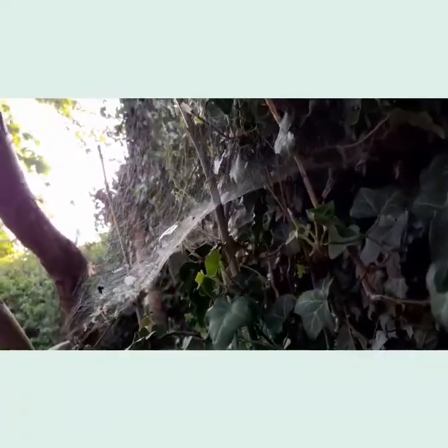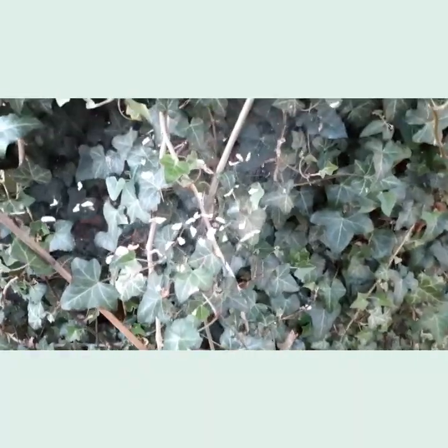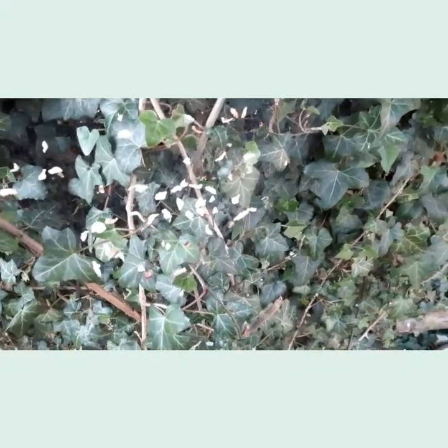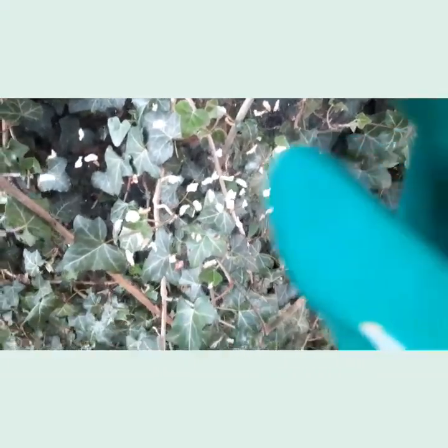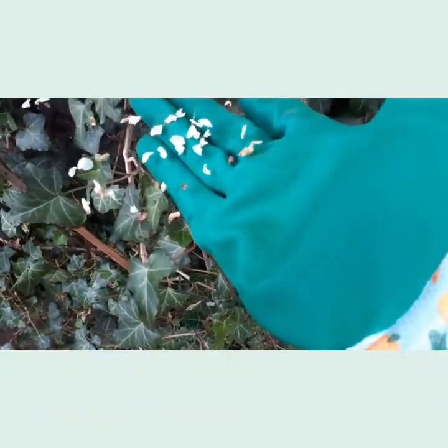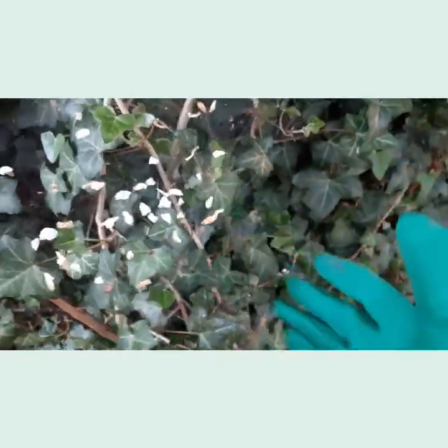And if I turn the camera over this way, you can really see how big it is. And all the little leaves from my cherry blossom tree are all getting caught on the web. Can you see? They're all sitting on the web. Look at that.